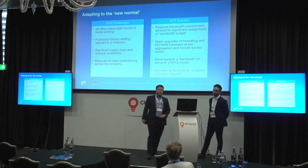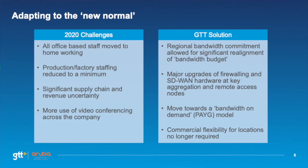So what changed at the start of last year? Well, some of this is fairly obvious, and I'm sure a lot of you went through the same process, but all those global sales offices effectively closed, and those locations started working from home. This is, I'm sure, consistent and familiar to lots of you. That meant an enormous increase in bandwidth at the central firewall and complete removal of bandwidth at the edge in their field locations.